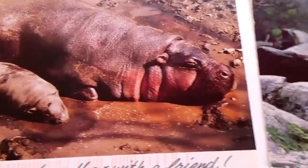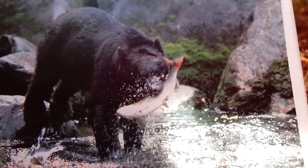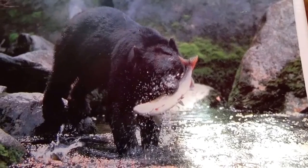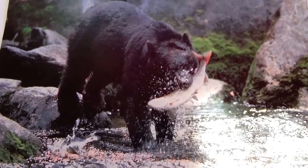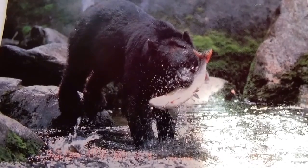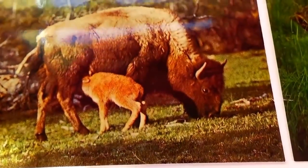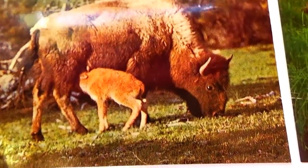That's so cute. Okay. And there's a bear getting his salmon. This is what you can find in Maine. Alright, there's a buffalo. Nice postcard.